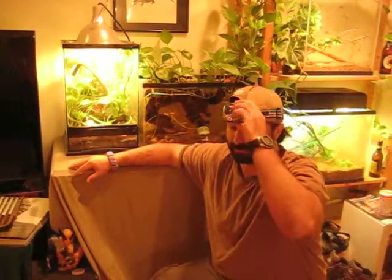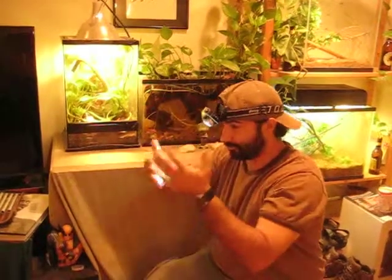First off, all the cool animal people have headlamps, so make sure you get one of these so you can look in the dark without having to use your hands.